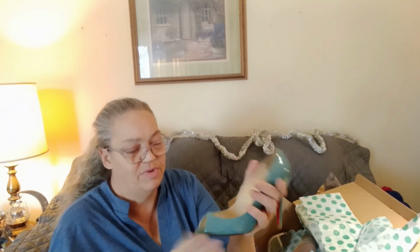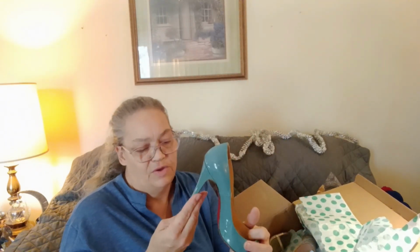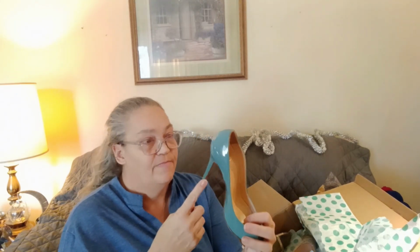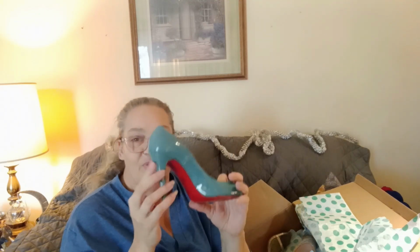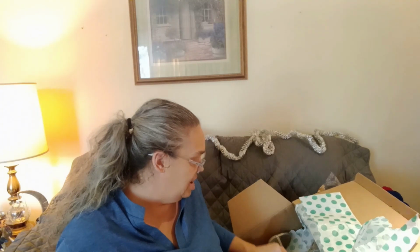This one is... Oh, there's the problem right there. There's a chunk out. The footbed's kind of nasty, but that's pretty easy to clean. So yeah, you've got some chunks out on here. These I would definitely not send to the RealReal. I would probably sell them as is because there's not much I can do for these. But because I know there's some people out there that love to work on these.